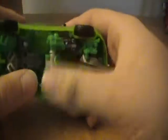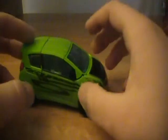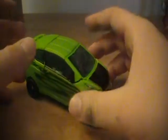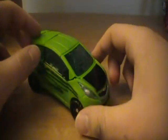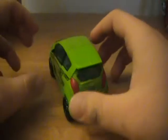He rolls pretty well, but he does have parts here and here that drag along the ground, so he can't roll for very long. He stopped there completely by himself, and it'll just catch and stop, which is unfortunate. Basically, the car mode has no real features to speak of, but it's still really solid, and it's a really nice looking car mode, and I like it a lot. His transformation is a little complex and hard to get right the first time, but it's very satisfying once you do, and he looks pretty great.